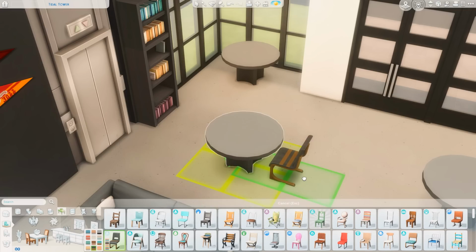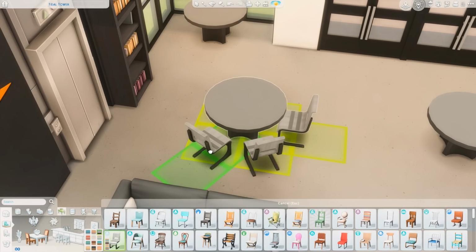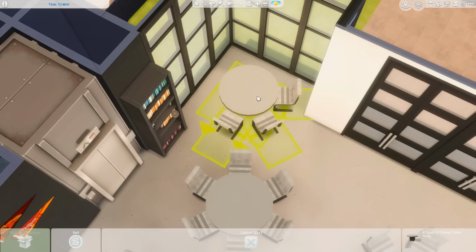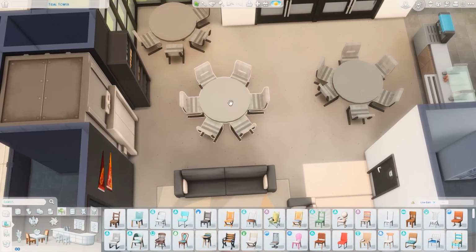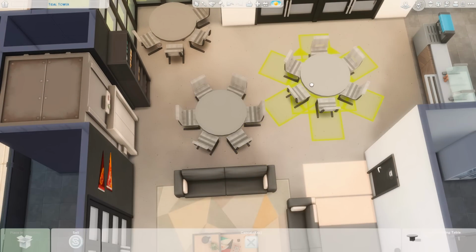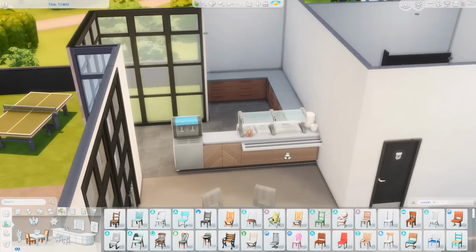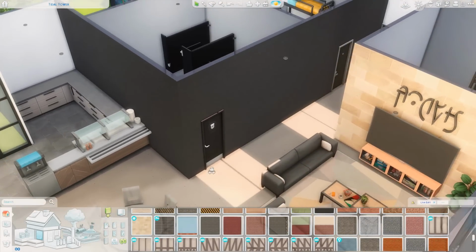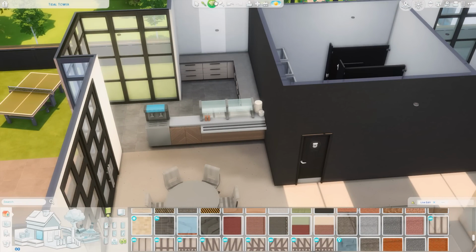But now we're back inside and I am figuring out where to put all of these chairs. I wanted to have only a few in this corner so that way it was tucked into the window. And I believe the tables and chairs are both from high school years. I feel like that works really well along with Discover University to create some realistic school spaces.